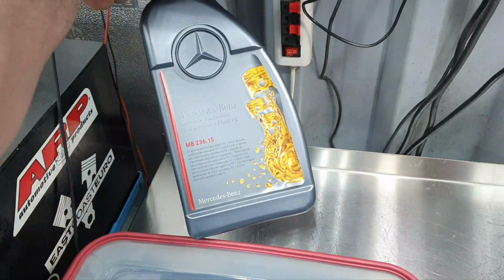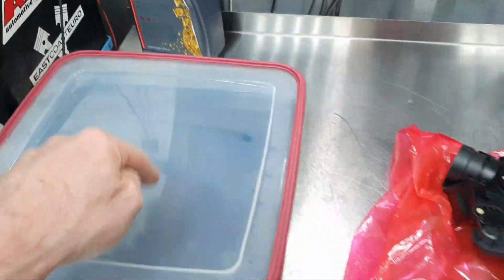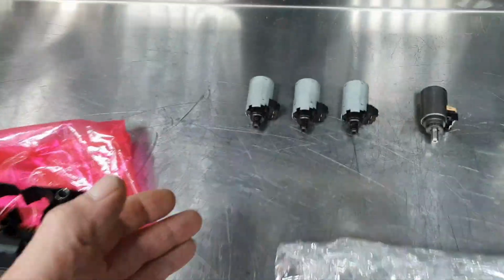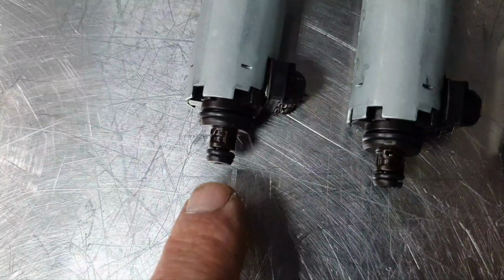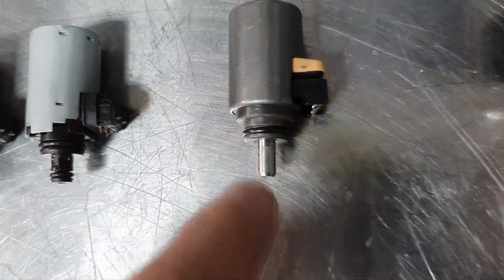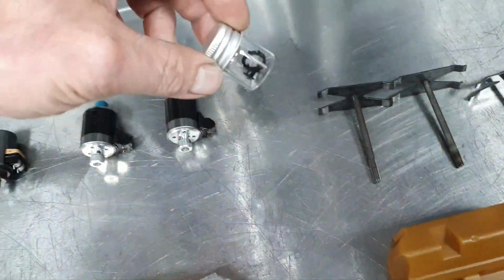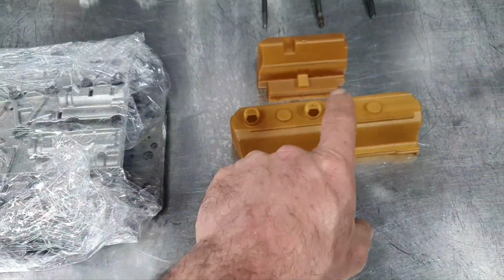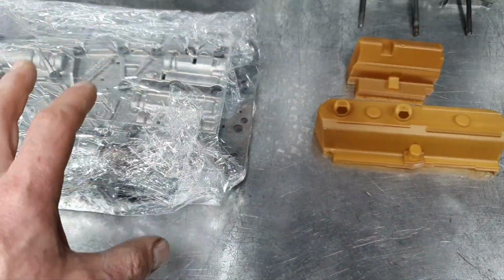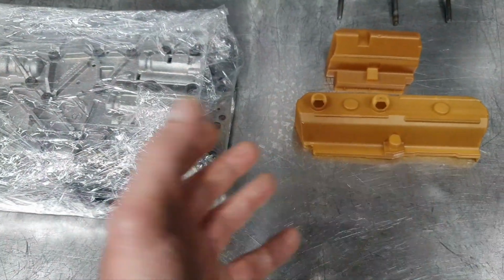That's the fluid, what I'm using like any other time. Now, the solenoids with the new O-rings. The screen. The two caps, somebody mentioned in a comment that they stopped making these covers in 2005, something like that. To be honest, I don't know.